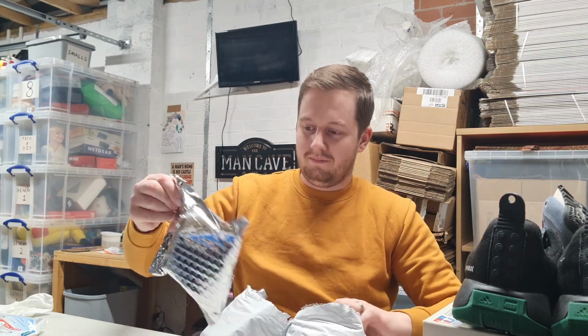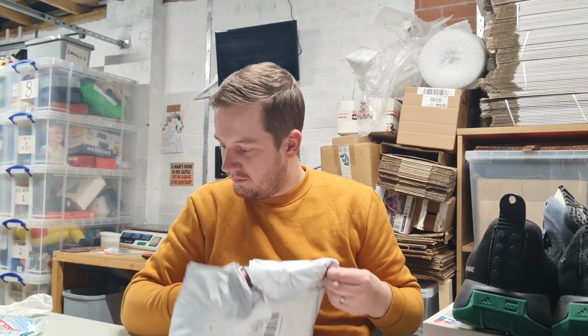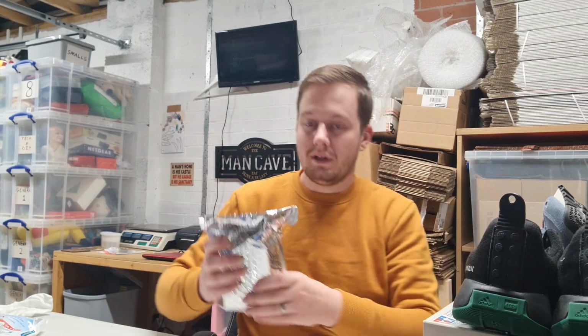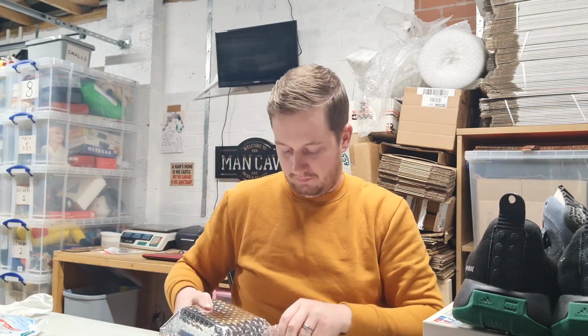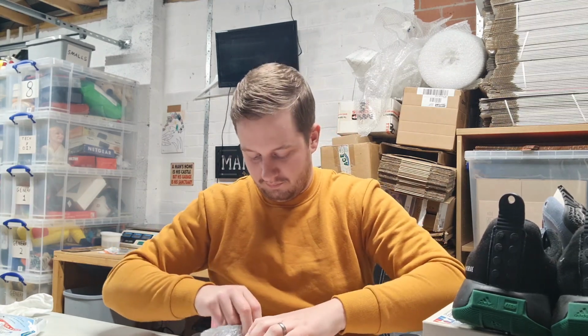Ooh, very shiny. Fancy jiffy bags. I like them. I might have to pick some of them up myself. Let's see if I can reuse them.